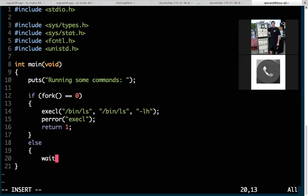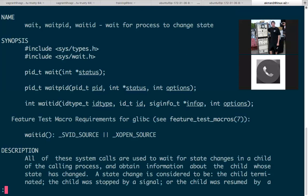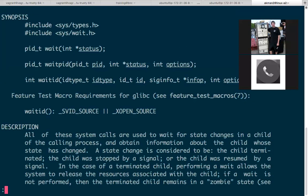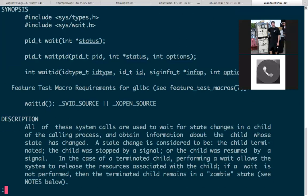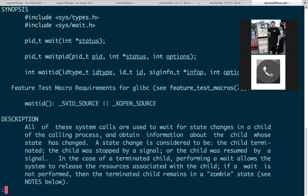Otherwise, we are going to wait. There's actually a special version of waitpid called wait. So, man waitpid: wait for a process to change state. We know the PID of the child process, and if we just have wait by itself, we have a pointer to an integer variable called status where we can read it.